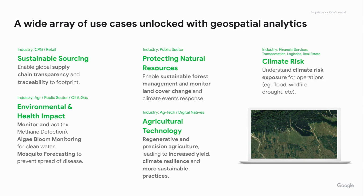We have a ton of attendance here by the public sector. We know that Earth Engine has been a great technology tool for them, and so we hope to continue to expand in helping them with their mission. Climate risk is another area for financial services, transportation, logistics, real estate. All of those industries need to understand their climate risk and how that exposure might impact their operations.